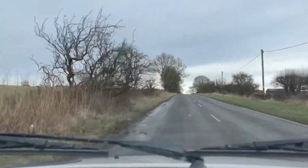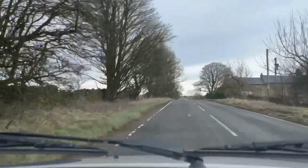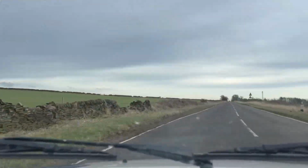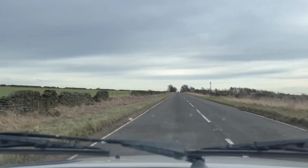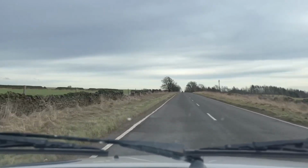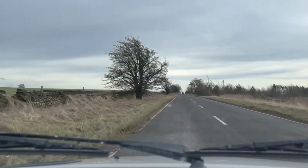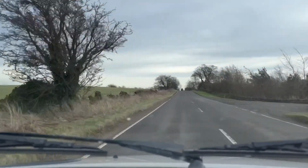Got plenty of fuel in the tank now. Got my nice wheel trims on. Happy days. I'm nice and warm in here. This is fabulous. This could easily become my favourite car. I would like another earlier one.